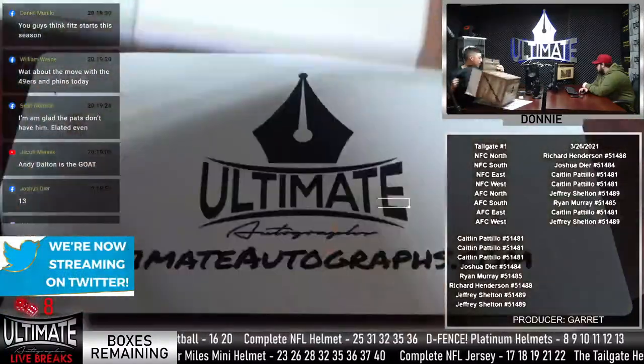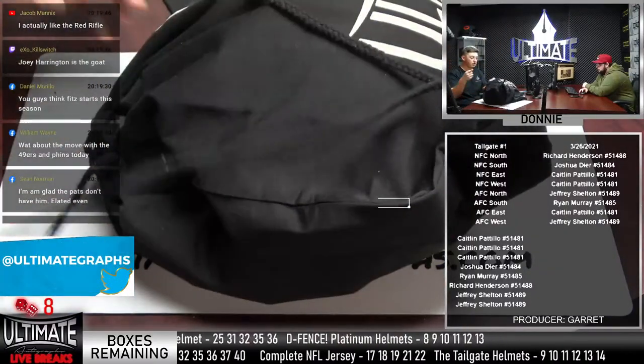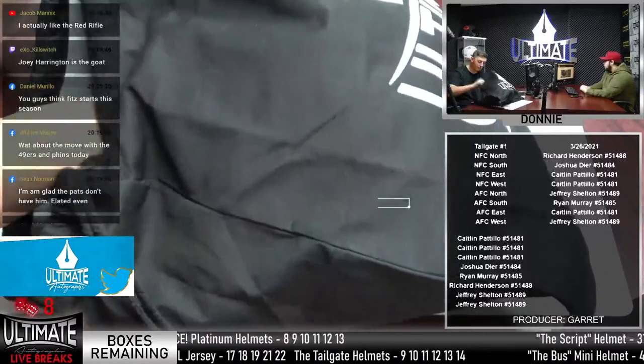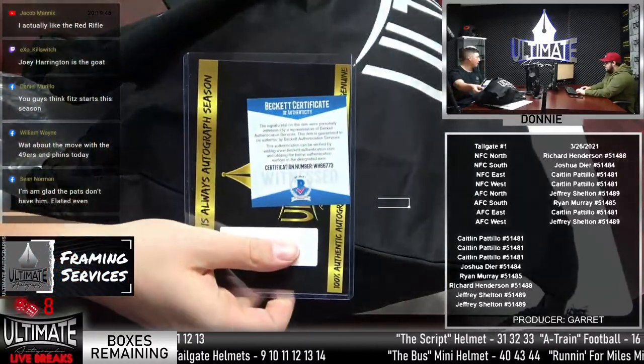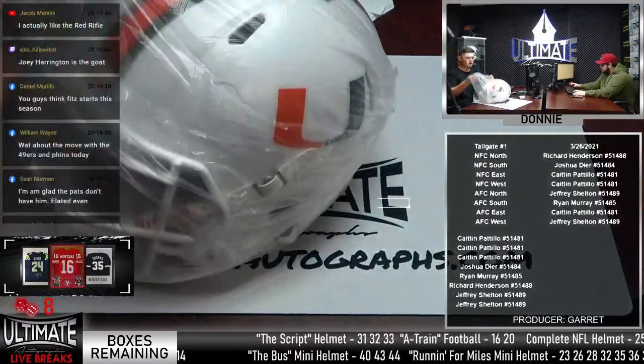You guys think Fitz starts the season? I do. I do think Fitz will be the starter in Washington. They wouldn't sign him if he didn't have a shot. I actually like the red rifle. We're going Tyler Heinicke, baby. Who is he with? I think he's still with him. Yeah, he signed a 2-year deal with him.